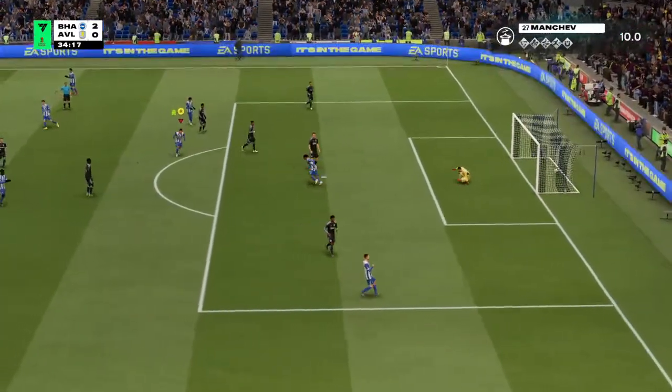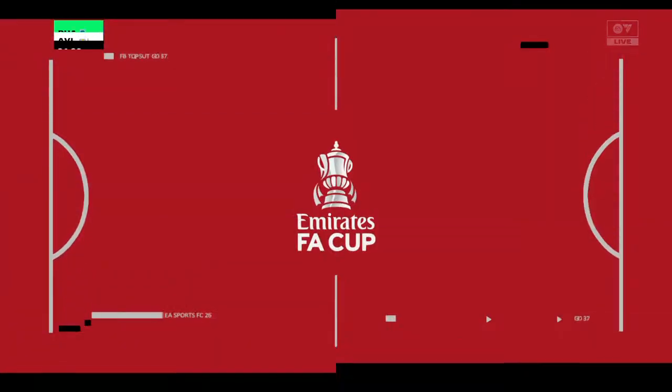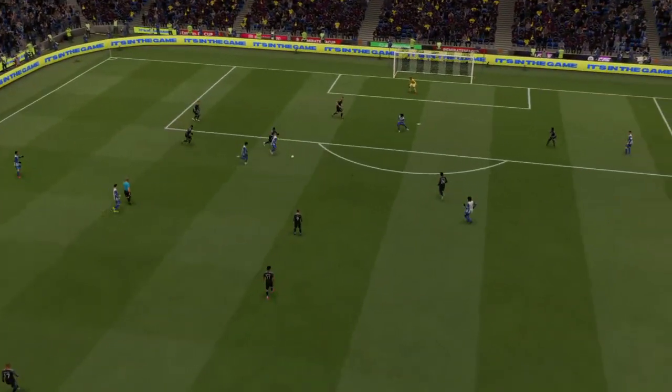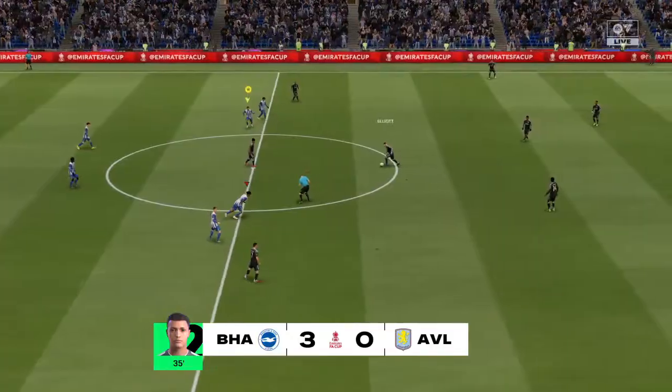Oh, chance perhaps. And he's only gone and made it a hat-trick. Absolutely unplayable today. What a performance. Well, as the replay shows us, this is the way to beat tight marking. Just look how he turns with the ball. That's a fantastic goal, you have to say.